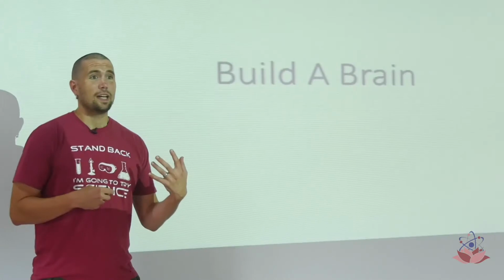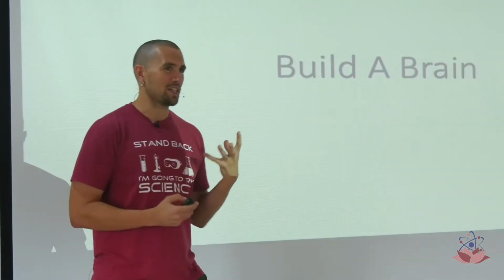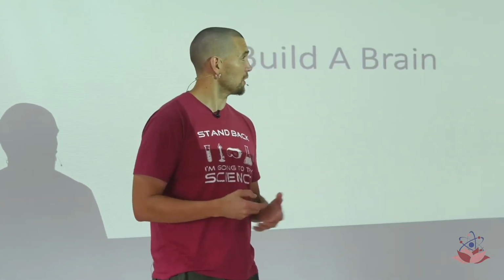All right, so that aside, now we're going to focus back on some different brain regions, and I want to show you some brains of different species, and we can look at them and think about why their brains might be shaped this way and how the structure of their brains affects the function of them.